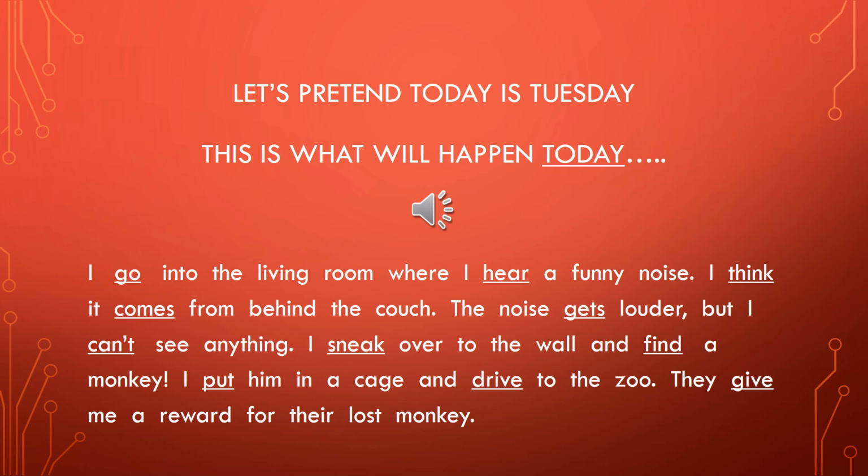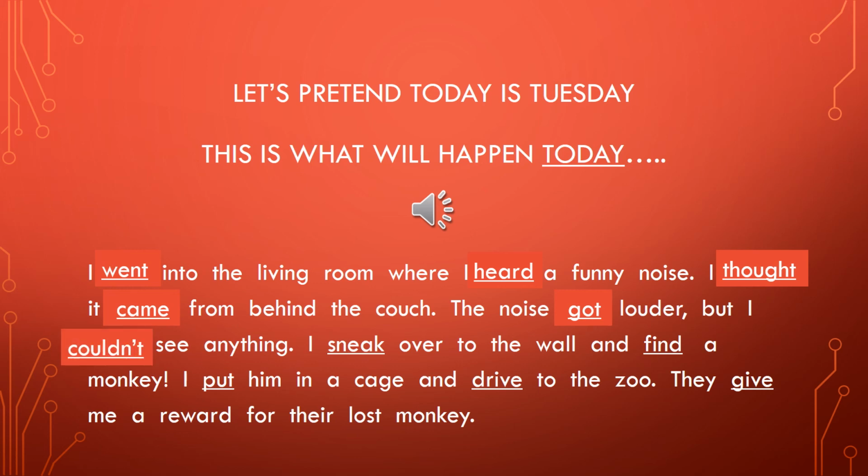Now let's take this sentence and make it into the past tense. I have underlined all of the verbs in the sentence. Let's go through one by one and change it to an irregular past tense verb, starting with go. Changes to went. Hear changes to heard. Think changes to thought. Comes changes to came. Get changes to got. Can't changes to couldn't.